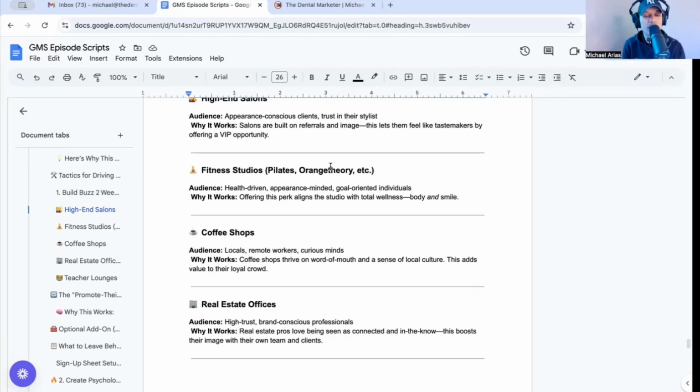The next place you can go is coffee shops. The audience there are locals, remote workers, curious minds. And why it works?